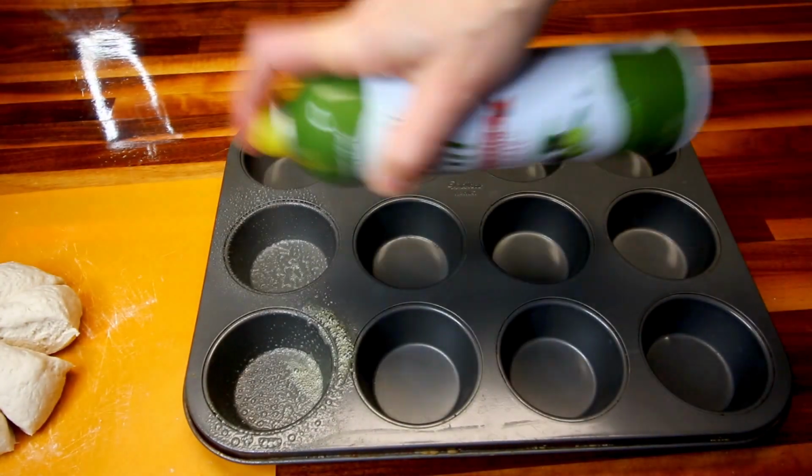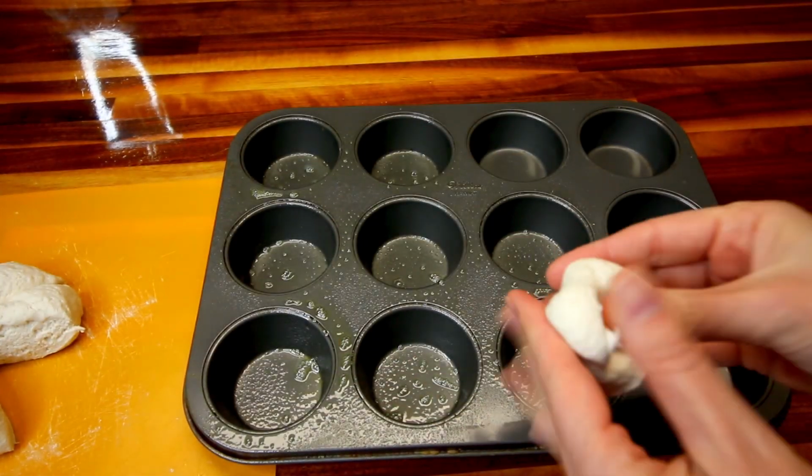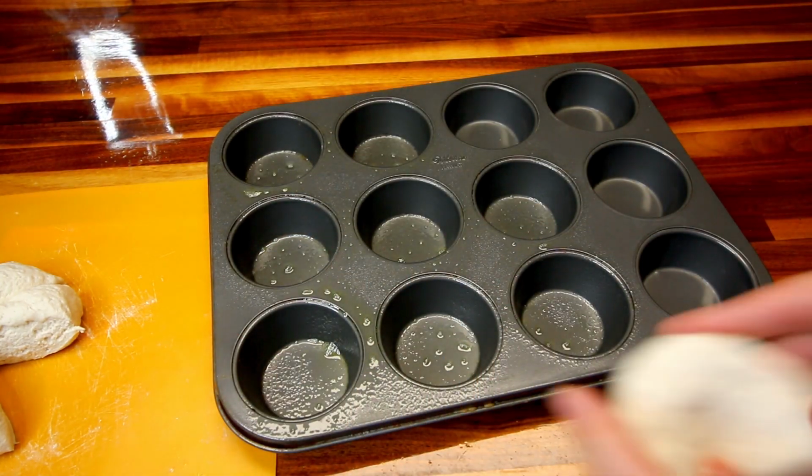I'm going to take a muffin tin and spray 8 different slots in it. Then I'm going to take my dough, flatten it out, and just press it down into my muffin tin, going up the sides.